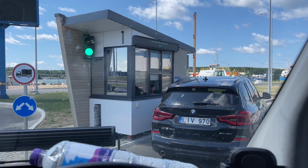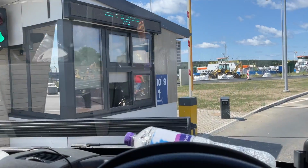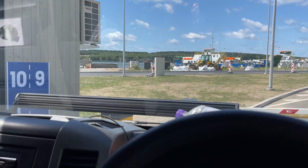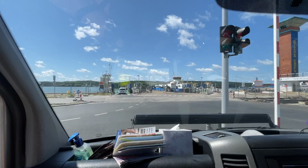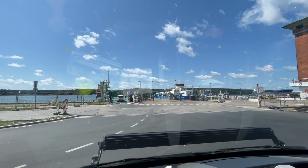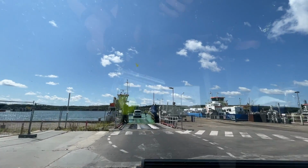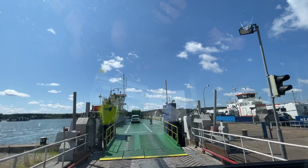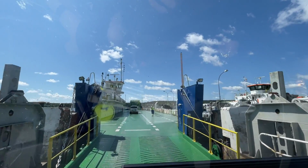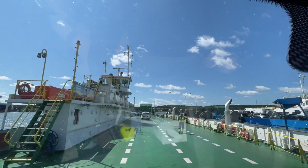The ferry cost us about €13 to go from Klaipėda over to Neringa, and that was with our big camper van. And here we go, we're going to the ferry. You can go by foot, on bicycle, or of course in your camper van if you want to go over to Neringa, but you have to take this ferry in order to access it.